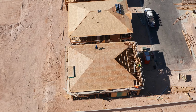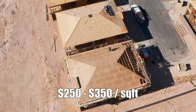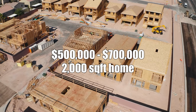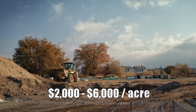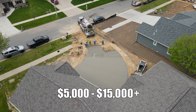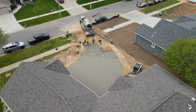Finally, let's break down the cost of building. Construction costs in Vermont generally range from $250 to $350 per square foot, so a 2,000 square foot home could cost between $500,000 to $700,000 to build. I've also seen luxury builders around $500 per square foot, so it just really depends what you are looking for and the type of framing. Clearing land can add another $2,000 to $6,000 per acre, and driveways can cost $5,000 to $15,000 or more depending on the length and grade.